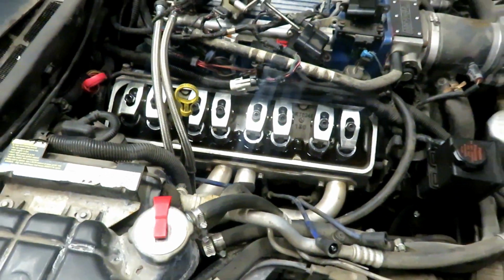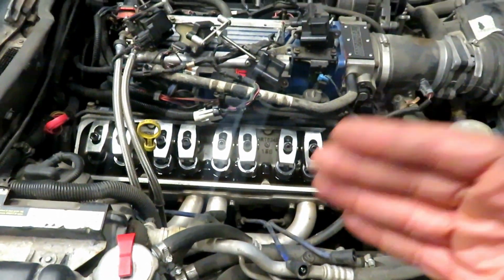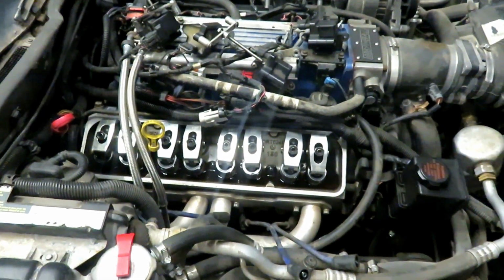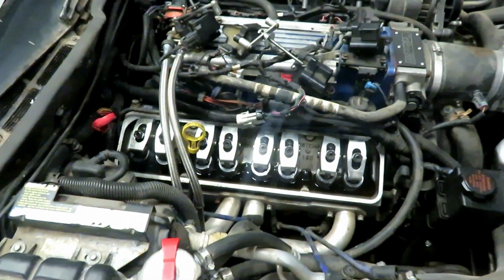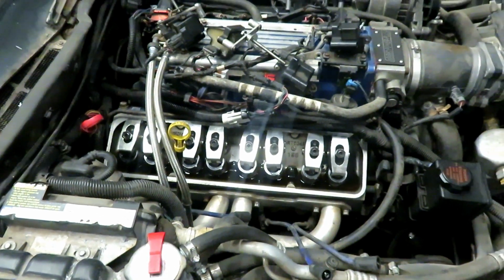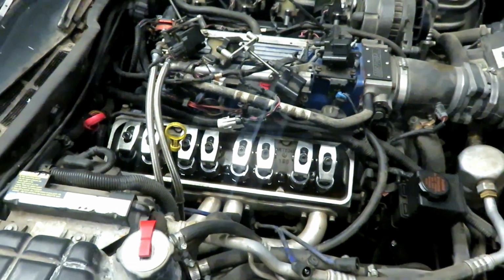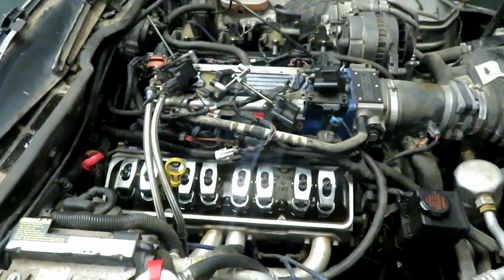It's easy to do if the engine's out of the car, because you'll be on the engine stand. You can set it by the manual, but once it's in the car, it takes a little bit of extra help, and it's just easier to do with 2 people than with 1 person. So that'll be it for today. Let's go ahead and do that in a minute.